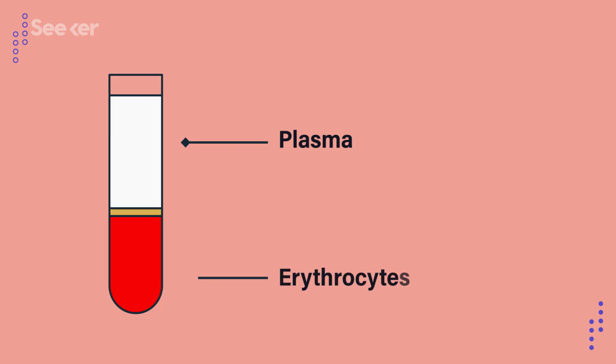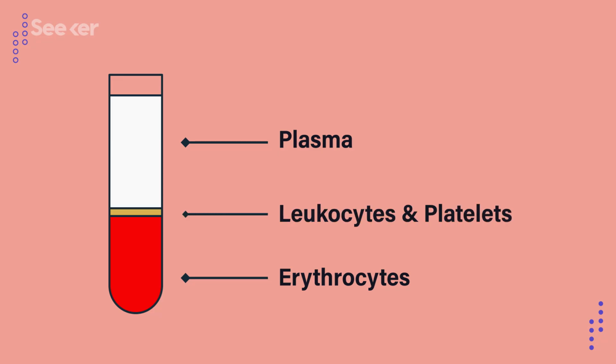The red, dense layer at the bottom is made of erythrocytes, also known as red blood cells, the most common type of cell found in your blood. We're talking around 250 million cells per drop of blood. That takes up about 40% of your blood by volume, which leaves this little layer in the middle here making up less than 1% of your blood volume. This is where you'll find your leukocytes, or white blood cells, alongside platelet cells. And even though they only make up a tiny volume of blood, these cells still have a very important function that all comes back to our immune system.